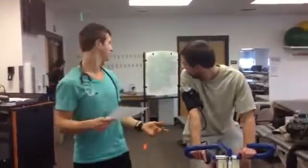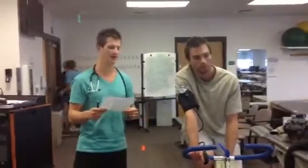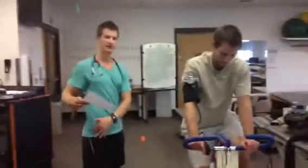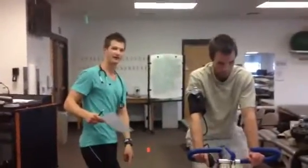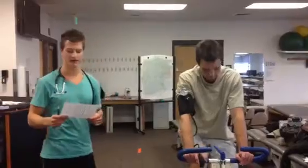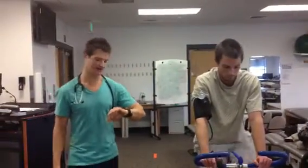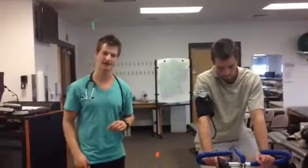I already set the workload. He's been going for about a minute now. The warm-up was about 2 or 3 minutes at 0 resistance until he felt comfortable. We were sure to adjust the bike seat height to his greater trochanter with about a 5-degree bend in his knee. We're just about getting to that 2-minute mark where I'm going to assess heart rate as well as RPE. And then minutes 3 and 6, I'm going to do those with blood pressure as well.